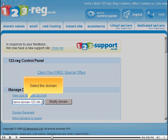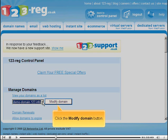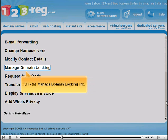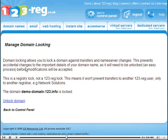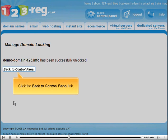Select the domain. Click the Modify Domain button. Next, let's unlock the domain. Click the Manage Domain Locking link. Click the Unlock Domain link. Click the Back to Control Panel link.